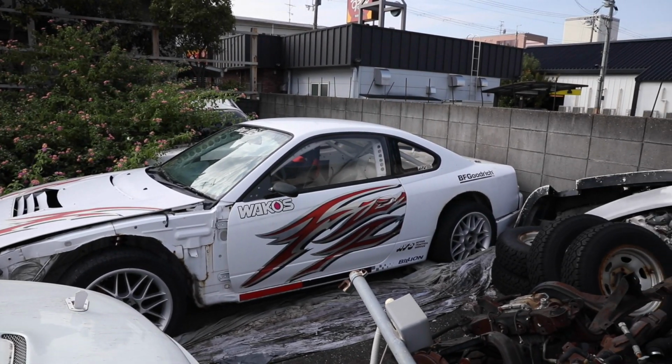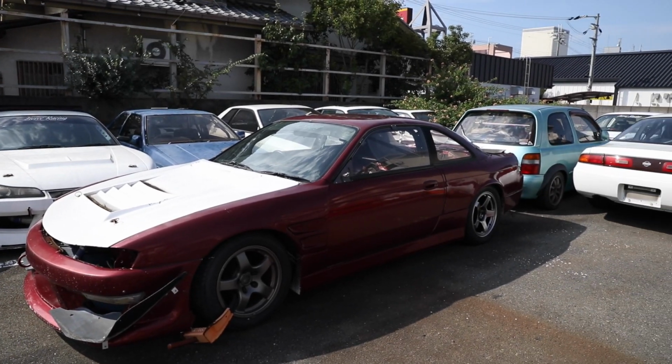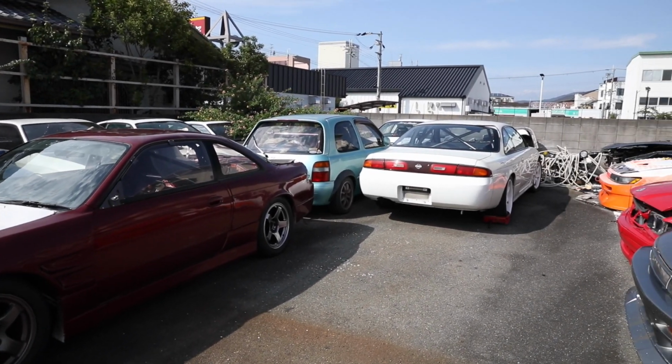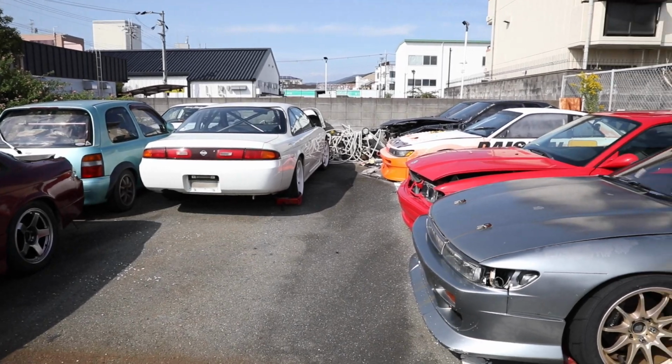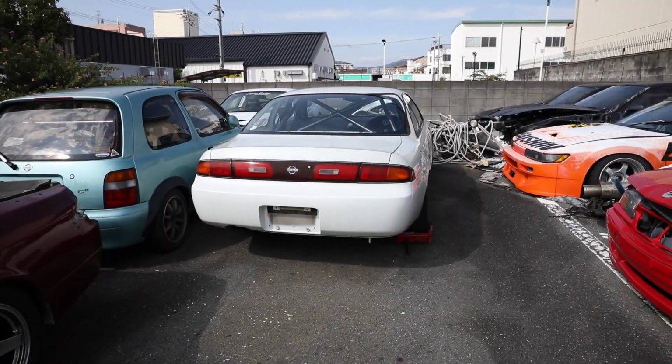Look closely at these cars and you'll see that most have roll cages, name brand wheels, and upgraded brake calipers. These were really well built to drift. Some, it seems, have been crashed and then put away, while others seem like they could be driving again after just a battery boost and maybe some air in the tires.